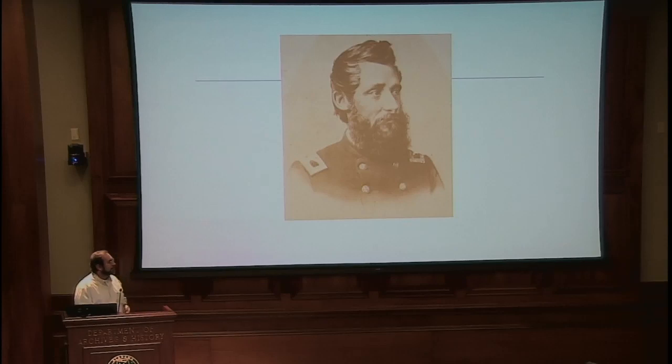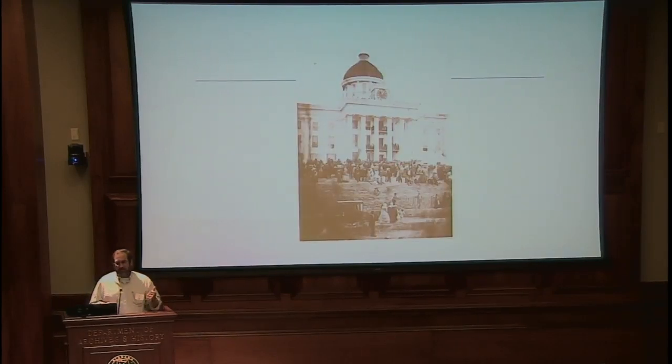He gets into Eufaula, and he discovers that some of the machinery for state government, remember, Montgomery had just been captured. They're trying to send some of the archives, looking for offices to try to set up a temporary government facility in Eufaula, of all places. The government is on the run. This is the very end of the war.